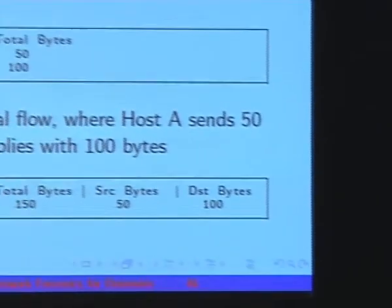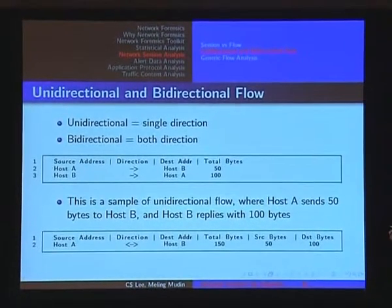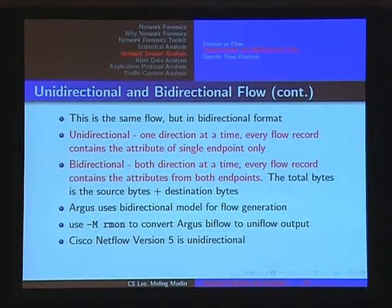And then we have things like unidirectional and bidirectional flow. Unidirectional is a single direction, bidirectional is both directions. In this example, the top box is unidirectional. You see the direction from host A to host B, and the total bytes transferred is 50 bytes. The second one is host B to host A: host B returns a total of 100 bytes to host A. If you view the data in bidirectional, you will see the connection host A, host B, total bytes 150. Source bytes will be 50, and the destination bytes will be 100. So unidirectional is one direction at a time, bidirectional is both directions at a time.